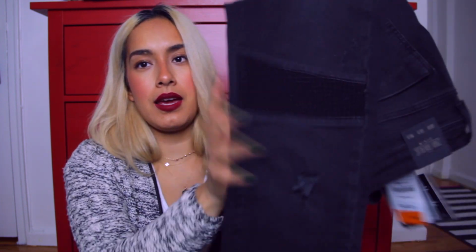But on the leg, they have this, I don't know how to describe it, but it's a different texture, kind of like, not corduroy, but some type of texture, and it's by the knee. And then they have zippers on the bottom, which I thought was really cool.